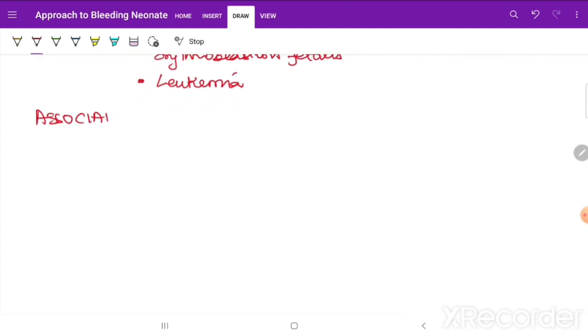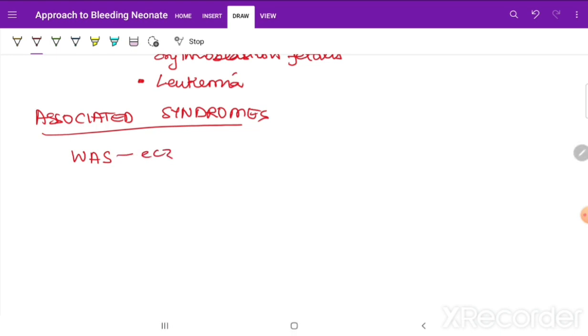Associated syndromic findings. There are some syndromes which may present in the neonatal period as a bleeding neonate. Now there is something called Wiskott-Aldrich syndrome, which has a triad: thrombocytopenia, eczema. So in Wiskott-Aldrich syndrome, you will see eczema in the baby. Now there is also TAR syndrome, thrombocytopenia with absent radius. So this can also have a bleeding manifestation.